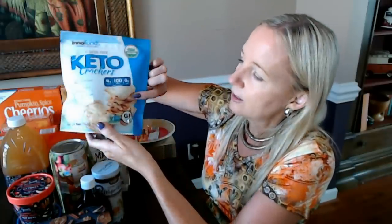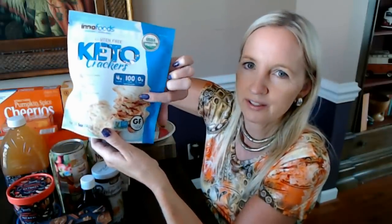And I've noticed they've added a lot of keto stuff in the last year. Of course, they have the keto bread, which is really good. They have keto sliced bread. You can also get keto hamburger buns. They have a bunch of different things. But these crackers look really yummy. Look at that. Now, this was $4.99.